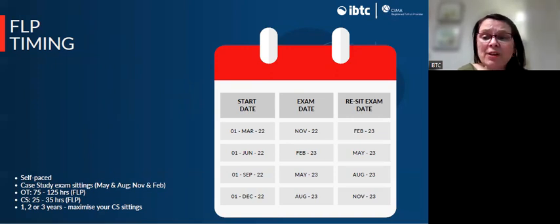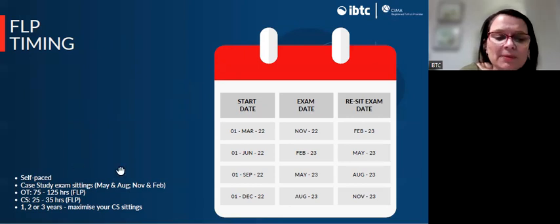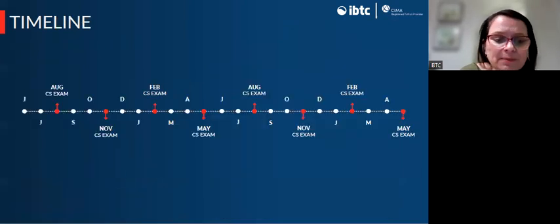And case study preparation used to take 100 hours. Now it's as little as 25 to 35 hours. If you spend 6 hours per week, then it's like 3 study sessions, 2 hours each. Then it takes you about 3 to 5 months to do all your OTs and about 1.5 months to prep for the case study. You know, this timeline might explain it a little bit more clearly.